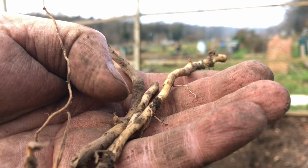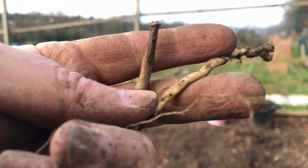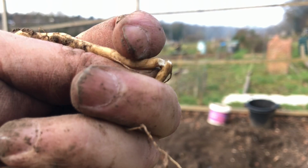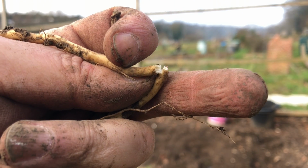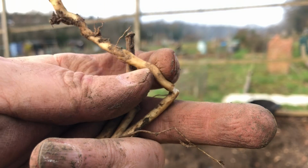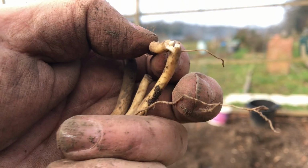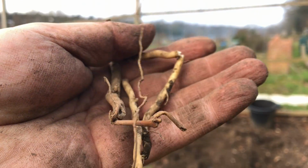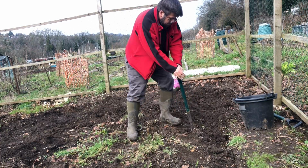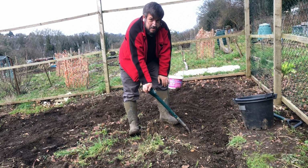So I need to get out as much of this as I can. And like I said, if I use a spade, I'm going to end up breaking these roots, and then they'll grow back. So if you break them like this, they'll just grow back. So you don't really want to be using a spade. You'll end up chopping them up, giving yourself more trouble than it's worth. This bit's going to be the worst bit, because it hasn't been cultivated and turned over for years.